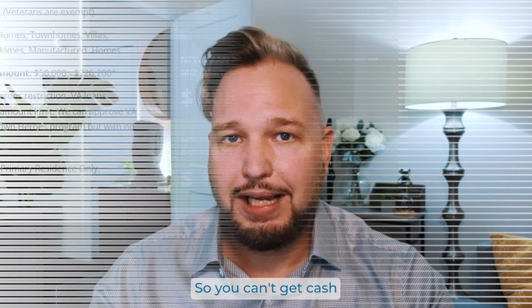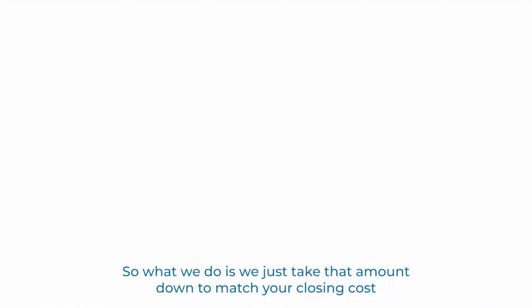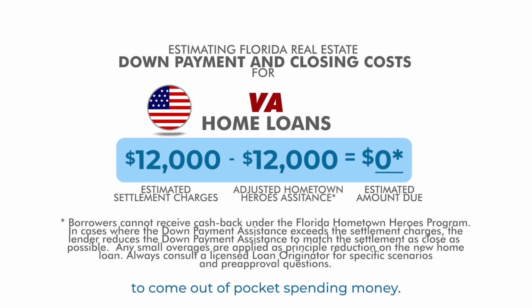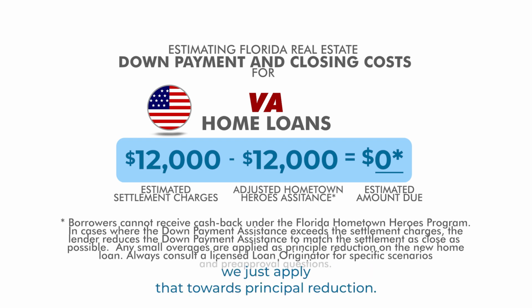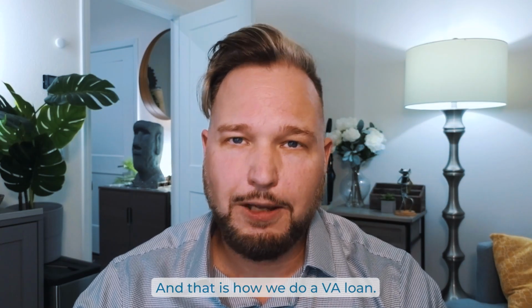You can't get cash back under the Hometown Heroes program in any way, shape, or form. So what we do is we just take that amount down to match your closing cost. We get it as close to zero as possible to make sure you're not having to come out of pocket with any money. And if we overshoot it by $100 or $2 or something like that, we just apply that towards principal reduction. And that is how we do a VA loan.